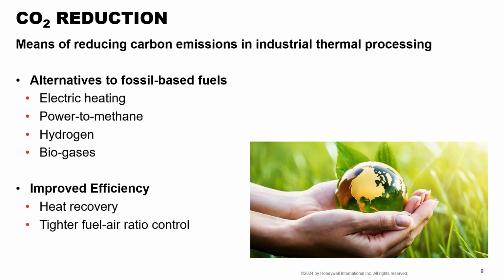There are actually quite a few things that can be done to reduce industrial carbon emissions. The first is using alternatives to fossil-based fuels. So we could go to electric heating. We could use power to methane, which results in methane but not fossil-based. We could use hydrogen. We could use biogases and biofuels.